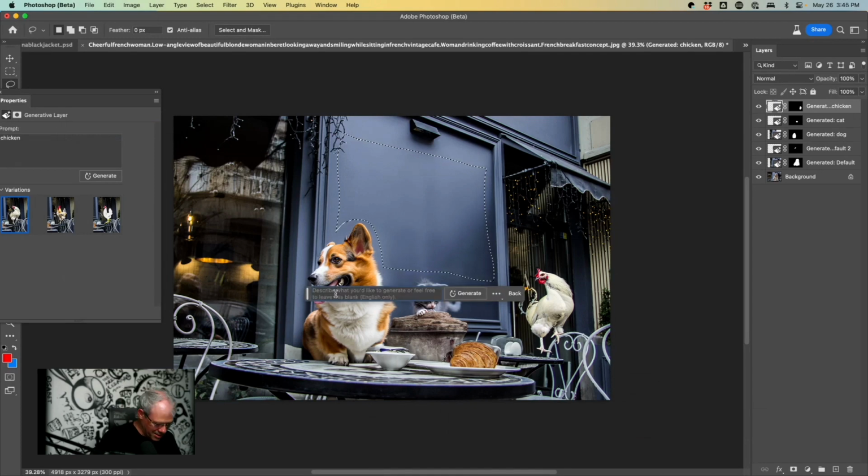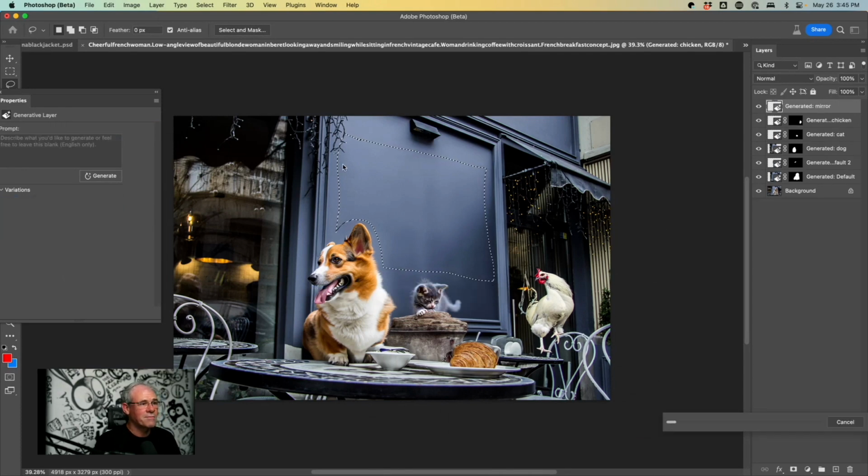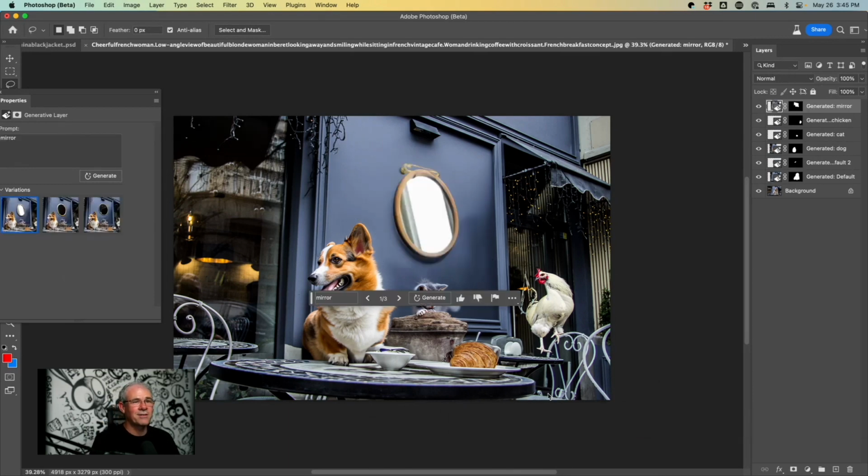Let's put a mirror in here. Not only does it have to mirror everything that's here, it also has to imagine what's behind us on the street, right? Because this looks like Paris or something, maybe. If it gets this... this is ridiculous. Okay, that's not quite what I was expecting. All right, that's cheating. That's cheating.